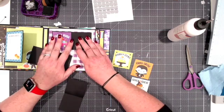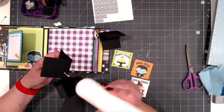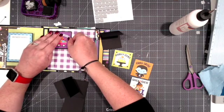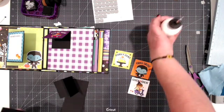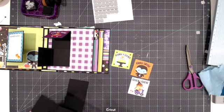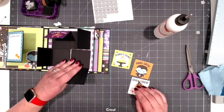So just to get this lined up about where I want it, I'm just going to close these all up and kind of center this here how I want it. Otherwise, you would just kind of spread these out. Okay, this one will go down here.